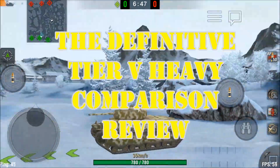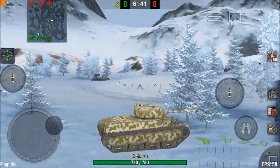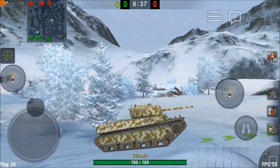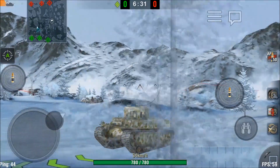Welcome to the definitive Tier 5 Heavy comparison review. Or that is until Wargaming releases more Tier 5 Heavies. But up till then you have to make do with this. We are taking a look at all the Tier 5 Heavies in the game currently.